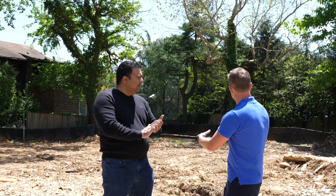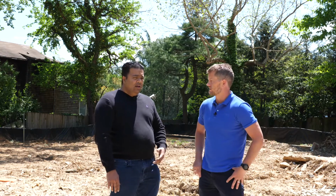So digging the basements. There's some more site work, right? A couple more trees are going to have to come down, right? What happens next? We'll start to form up the foundation and get the concrete guys in here.